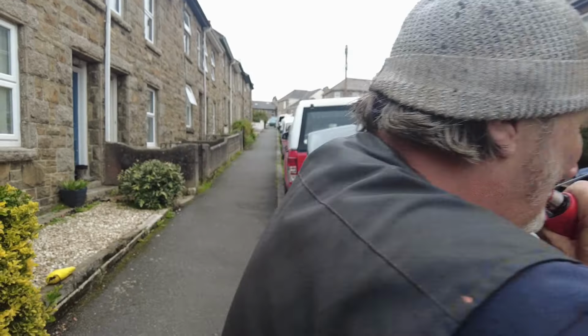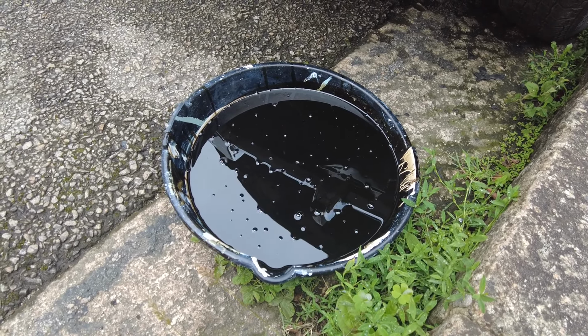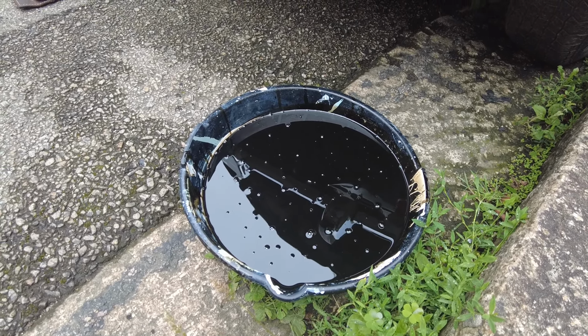We'll go around the front here and have a look. Now the colour of the oil is a bit darker than it should be, but it's still a bit browny, so that's not really bad, is it? It's just the fact that when you run your hands along the bottom, it's like sifting through stones in a fish tank.